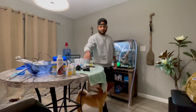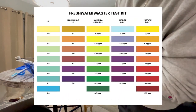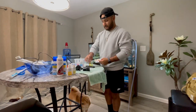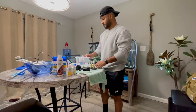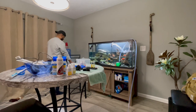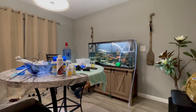Okay, so at this point, about 5 minutes has passed by, so I'm gonna go ahead and check my reading on my nitrates. And better than what I thought, actually, and it's kind of hard to see, I apologize about that, but my readings are showing about 10 to 20, maybe slightly over 20 parts per million, which is awesome, meaning that I honestly could have gone a couple more days before doing a water change. But because I keep an overstocked tank, it's better to do multiple water changes when you have the free time, meaning more than once a week. So that's exactly what I did here.